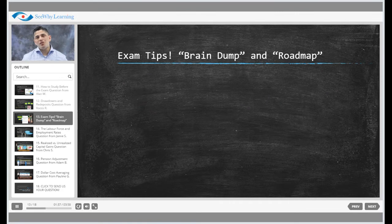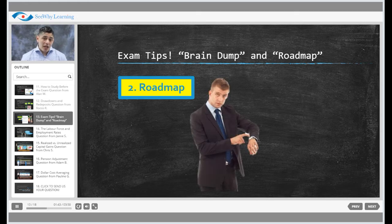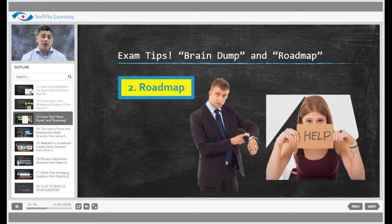Tip number 2 is create a roadmap. Have you ever been in an exam and heard the proctor yell out, "Time is half up," and you look down at your paper and you're nowhere near halfway done? Or even worse, he yells out 2 minutes left and you're nowhere near being complete. Now you might think that won't happen to you, but in a stressful exam environment, it's so easy to lose track of time. And in order to prevent that from happening, we recommend creating a roadmap.